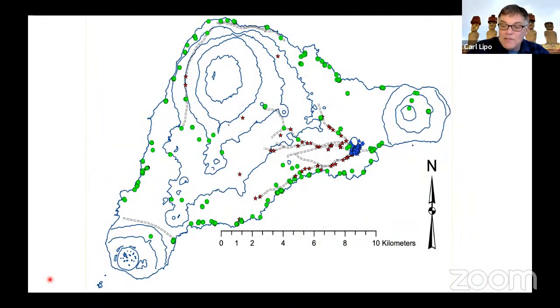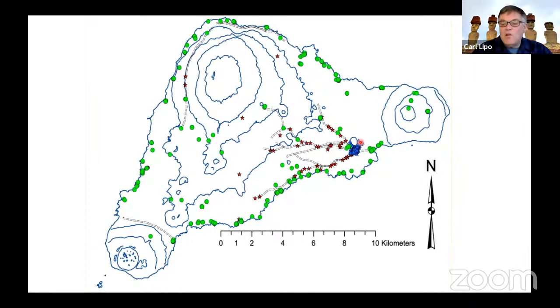This led us to map the statues, the locations of them across the island. We mapped statues that were at the Ahu, which are all the green circles here. These are statues that made it all the way to the platforms upon which they stood. And we studied the statues at the quarry. These are the blue triangles here. The statues that were in the process of being carved, we looked at those statues. And then we looked at the ones that were left along the way, as Catherine Routledge said. Those are the red starred statues.